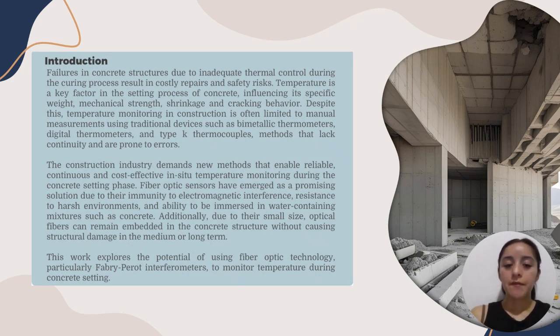Fiber optic sensors have emerged as a promising solution due to their immunity to electromagnetic interference, resistance to harsh environments, and ability to be immersed in water-containing mixtures such as concrete. Additionally, due to their small size, optical fibers can remain embedded in the concrete structure without causing structural damage in the medium or long term. This work explored the potential of using fiber optic technology, particularly the Fabry-Perot interferometer, to monitor temperature during concrete setting.